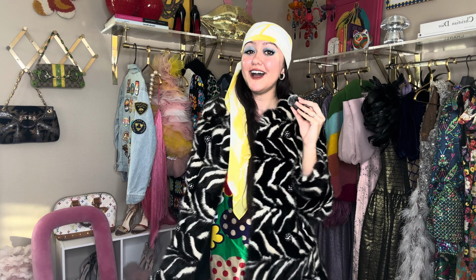Like I mentioned before, this is from the Evans brand, and they were a brand in the 1960s known for their fur coats in particular. However, I have done some research online and I have not found one of these coats in this particular pattern, so I feel like this is super special. I don't know if it was a custom made item. I mean, it could have been. But either way, I am so lucky to have this piece in my collection.